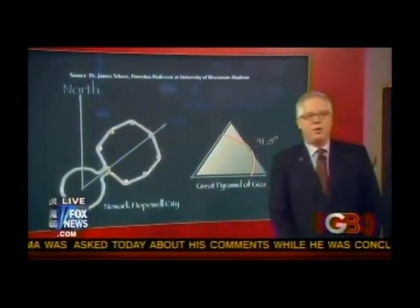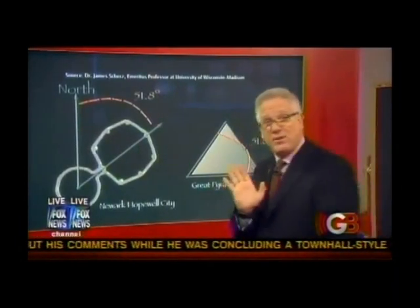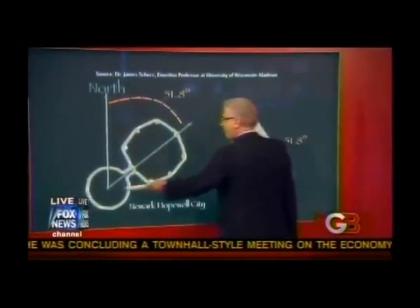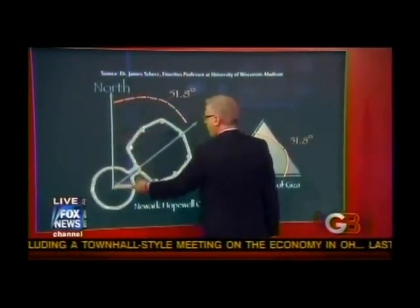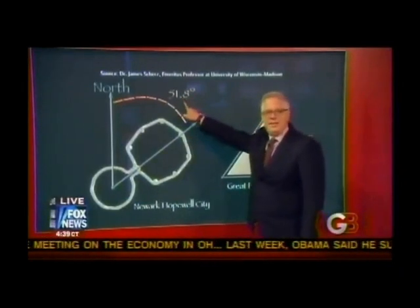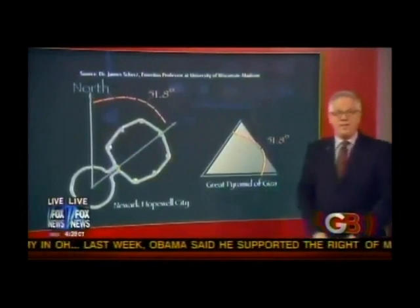Let's go back to the earthworks. If you measure the line that goes straight through the center of the structure, right here, and then you go true north, it's 51.8 degrees. That angle is exactly the same angle as the pyramids of Giza. It is the same math, the same calculations as ancient Egyptians. Let me show you one more connection.